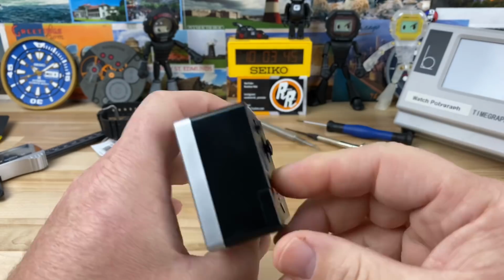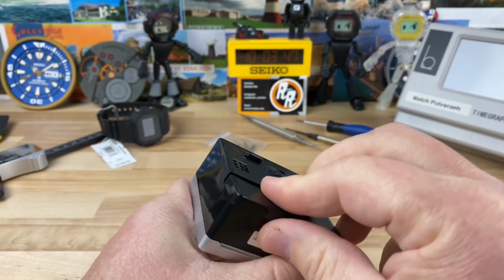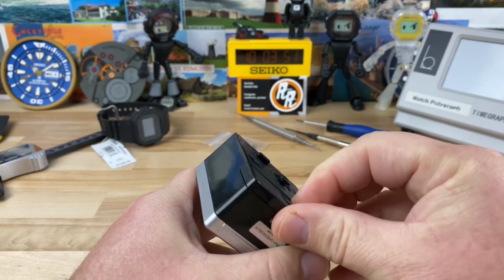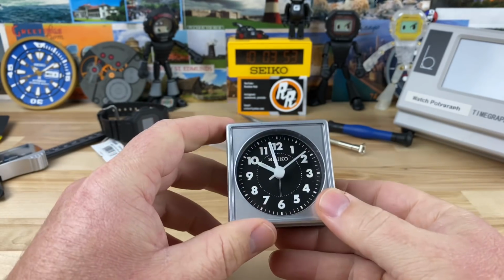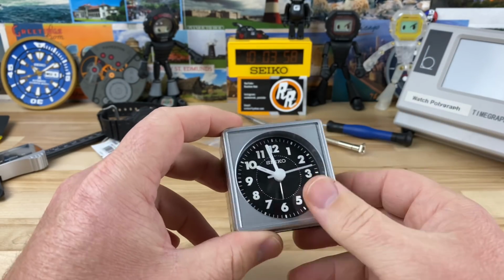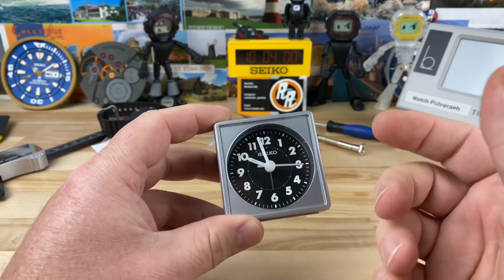It actually has lume on it and everything. It's operated from a single AA battery, which has lasted an extremely long time. I don't think I've replaced it yet. This was a gift from my buddy Bruce, and these things are pretty cheap. I think they're around $20 on Amazon. It's super cool because it sweeps and it has lume.